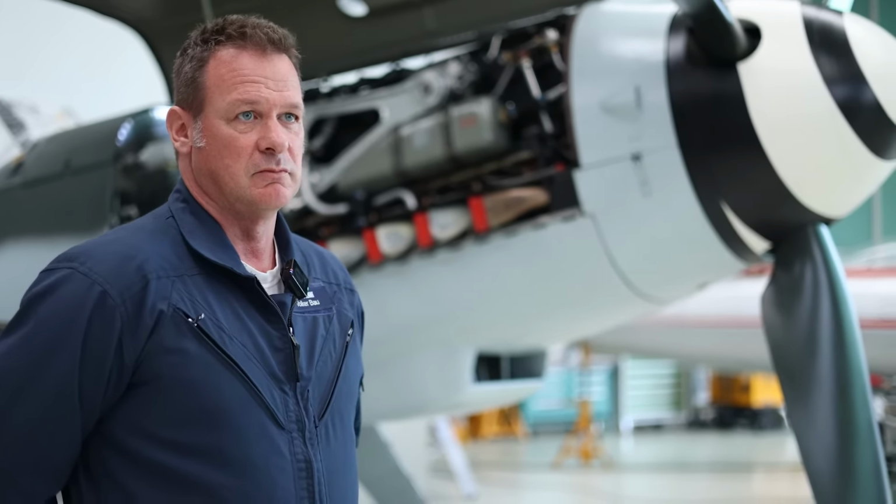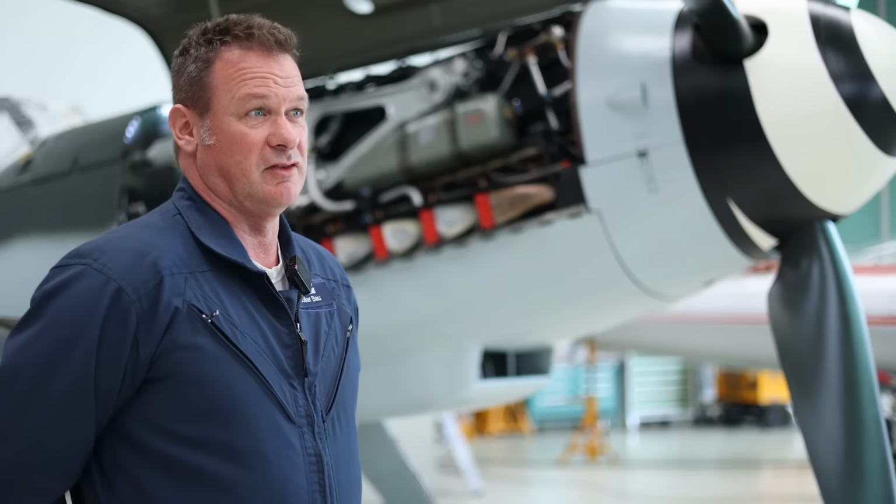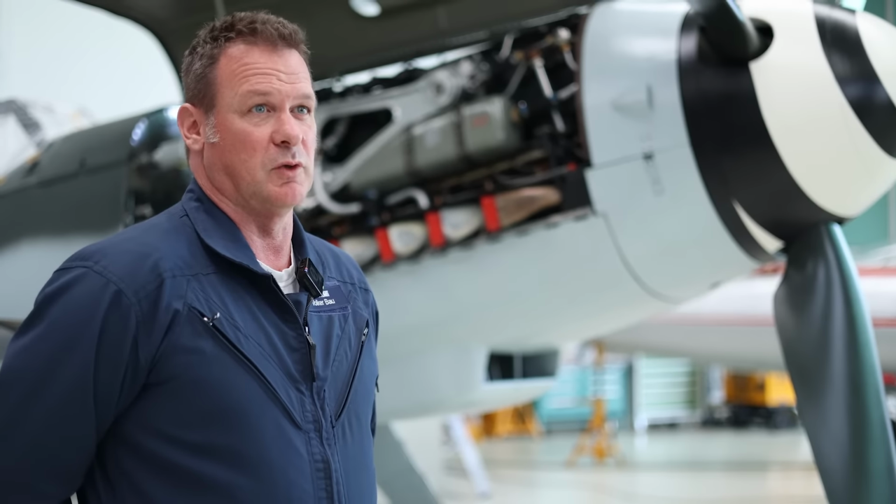Do you know roughly how many maintenance hours to flight hours the aircraft has? Oh, I have to guess. I think it's about 200 hours to 1 flying hour.